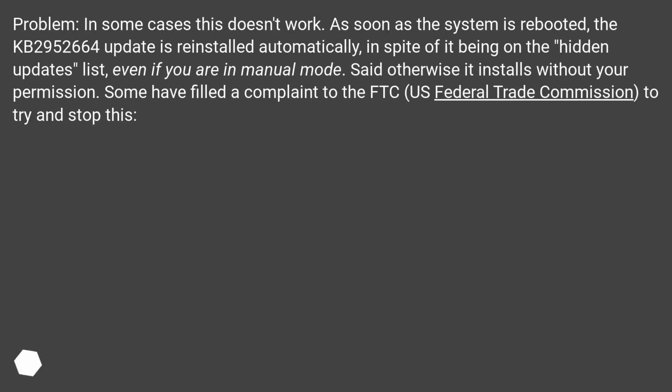Problem: in some cases this doesn't work. As soon as the system is rebooted, the KB2952664 update is reinstalled automatically, in spite of it being on the hidden updates list, even if you are in manual mode. Said otherwise, it installs without your permission. Some have filed a complaint to the FTC, US Federal Trade Commission, to try and stop this.